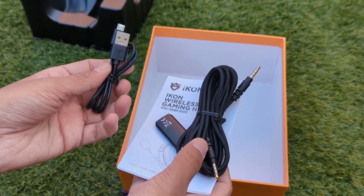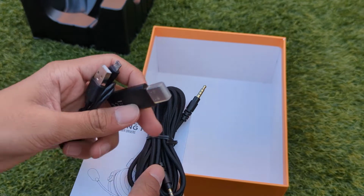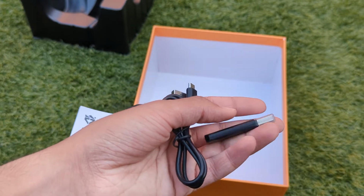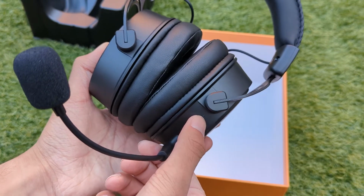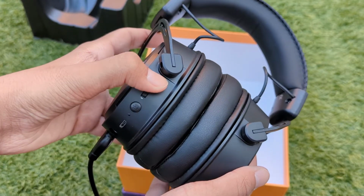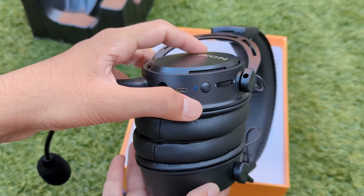Underneath, you have a plastic bag consisting of a braided 3.5mm audio cable and a USB receiver. That's right, this can be used wired and wirelessly. Anyway, the design of the headset is quite understated and gives it a stealthy look. It's all black with no crazy designs anywhere, just the simple icon text on both ear cups and on the headband in black.